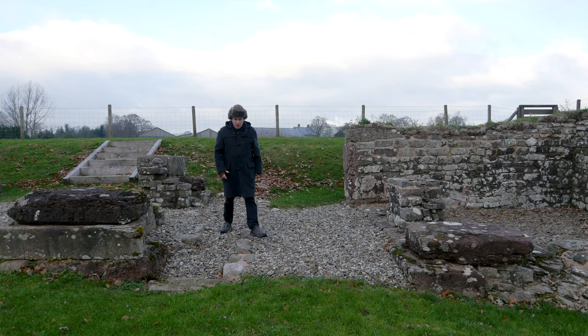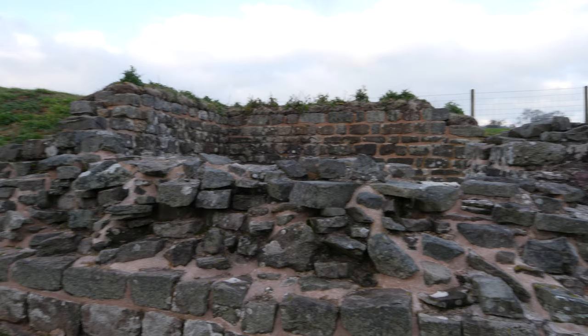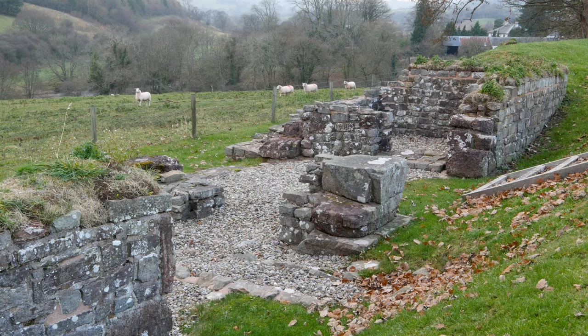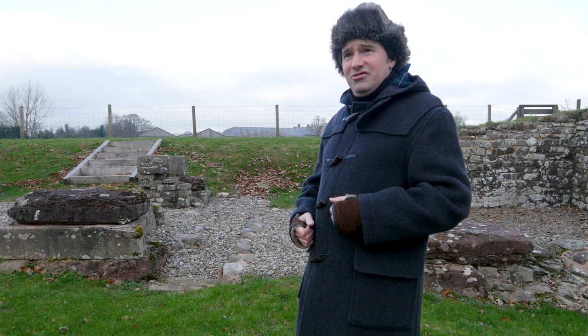So at one point, this must have been the southern gateway. It's certainly the thing on the southern perimeter, in the middle of the southern perimeter wall. So logically, I would say gateway. I mean, admittedly, it's only the foundations of what was once here, but still, that's something the Romans did for us. Well, not for us. They did it for themselves, really. Oh, I'm all confused now.